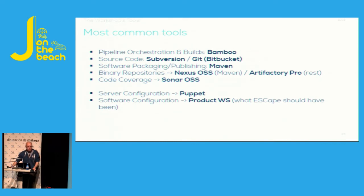For code coverage, Sonar, the open source version, just works perfectly fine. Server configuration is mostly Puppet. For server configuration, Puppet. For software configuration, I will show you later, we have our own service called ProWS. If you have read the old continuous delivery book by Martin Fowler, they propose Escape. It was missing a few features, so we have built our own. I will show that one later.